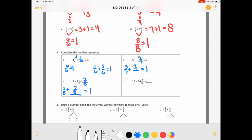Okay, same thing on D. We have 14 4/12, and we want to know what we can add to it to get to 15. Well, 4/12 plus what gives you a whole? And if we filled in that gap, it would be 8/12. 8/12 plus 4/12 gives you that next whole.